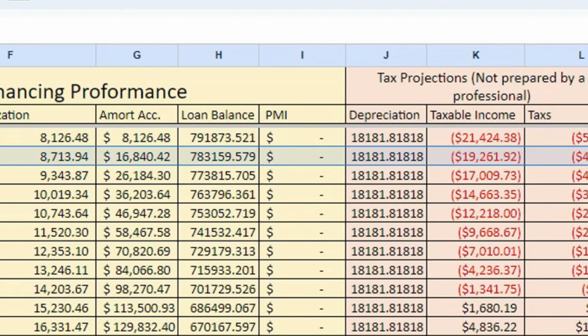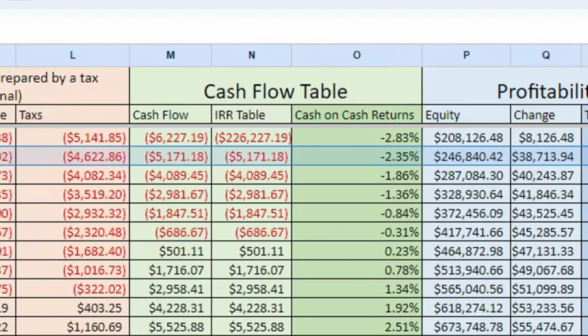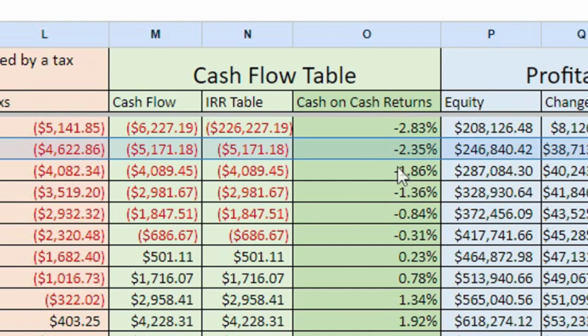Let's see after 1 year what our profits look like, because in year 0, we're putting in our down payment. There's not really a lot happening in the first year in real estate. So we can see that our return on equity is 13.59%, which is really good. It's really hard to beat that yield right there. And our cash flow is negative. We've got negative cash flow of $5,000. This is even after tax advantages and everything. We've got negative 2.35%.